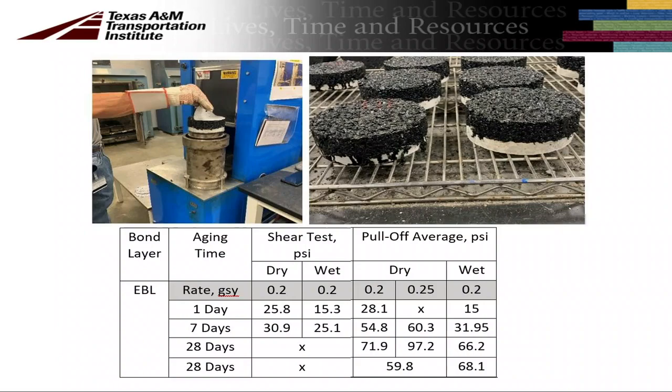This is follow-on testing similar to what Darren was showing. This is the material from the Dallas job, which had the EBL, the spray paver. And the one thing we noted here is we did shear tests where we shear it that way, and we did pull-off tests where we go that way. The results are shown here. If the material here is in the wet state, you had around 15 psi on day 1. With the pull-off test, you had around about 15 psi on day 1.